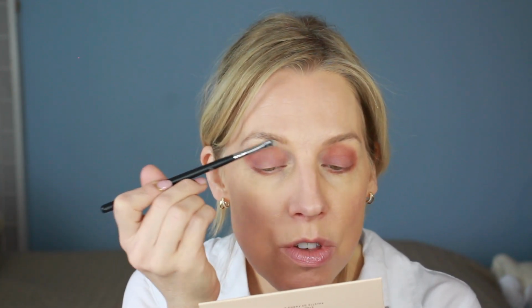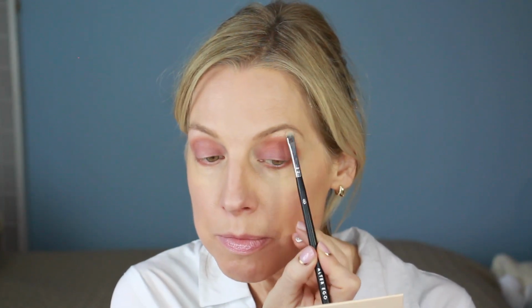Okay, this is just an Alter Ego, and I'm going in the shade Brooklyn, which looks a bit like an ivory, sort of shimmery. Yeah, that's what I want. I want just a pop of shimmer under the brow. It's a BK Beauty 208 brush. I didn't know it was so little. It was like stuck in the thing. It's a teeny tiny detail brush.